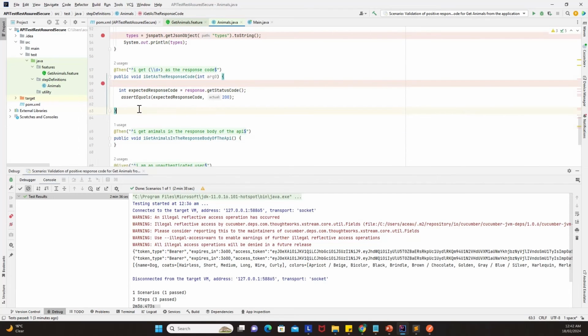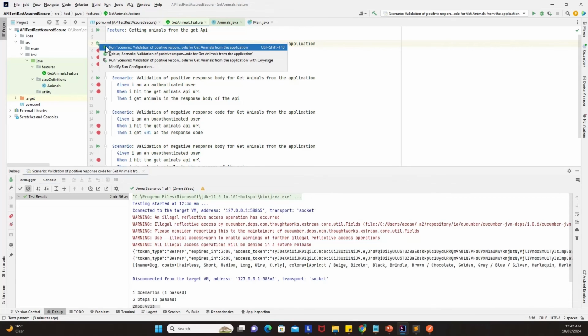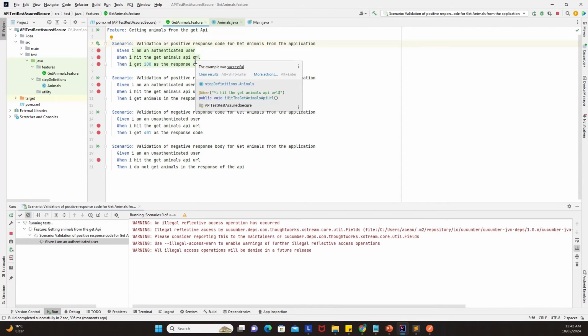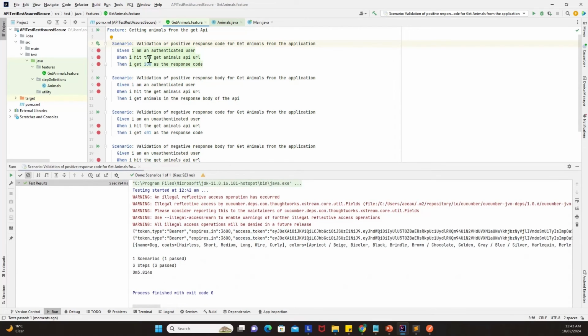After this is done, I'll go back to get animals dot feature, and then I'll just run this particular step, which is run test. I just click here and click on run test. So we are just validating whether the response code is 200 or not. And our three tests have passed. As you can see, our test scenario has passed, which is validation of positive response body.